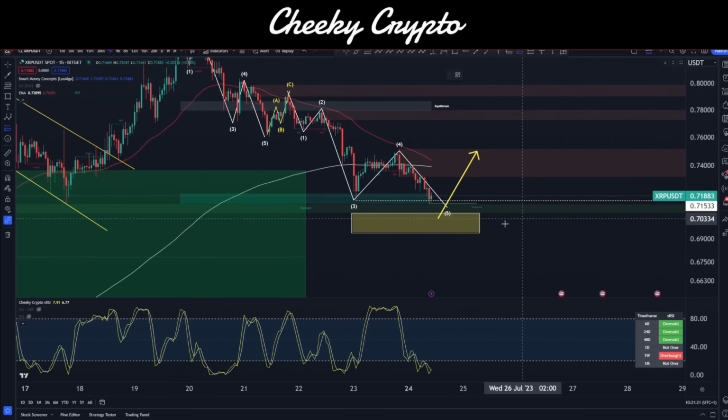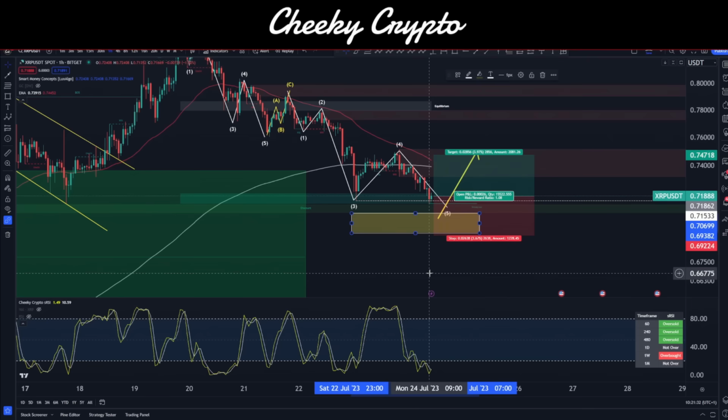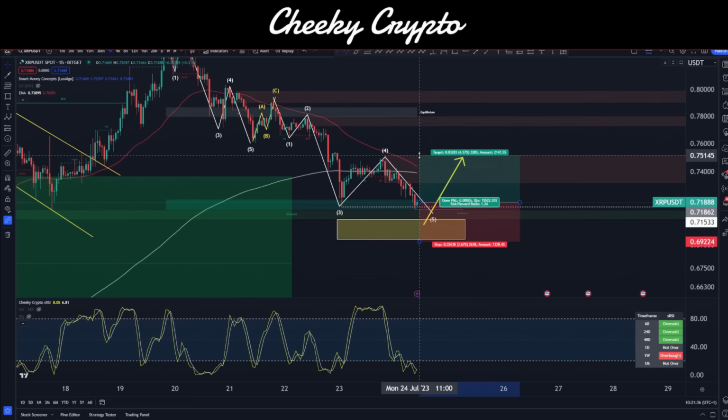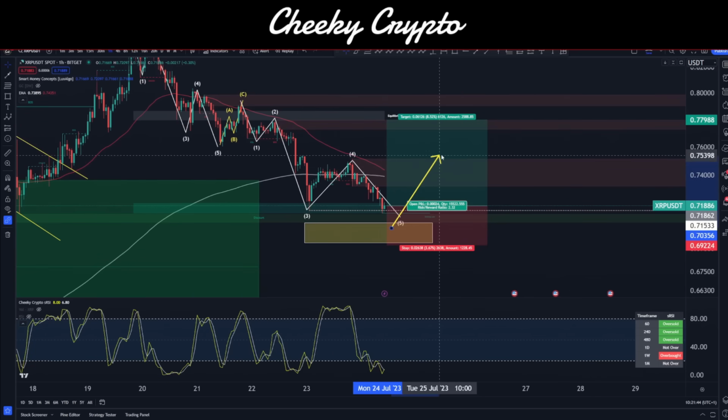Well, I would be going long probably at market value as it stands at the point of recording, anywhere around here, and my stop loss is going to be below the 1.618, so my stop loss has to be lower than 69.382. Then I'm going to go long and target the equilibrium just up here, and that's going to give us a risk reward ratio of about 2.32. Okay, so if I'm to go long, that's how I would approach it.